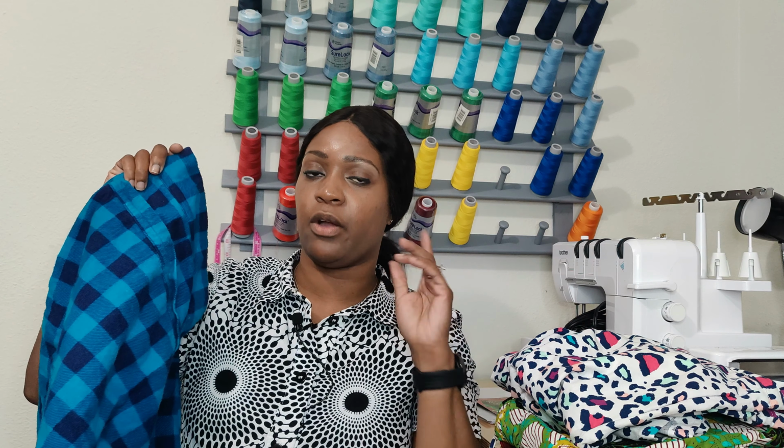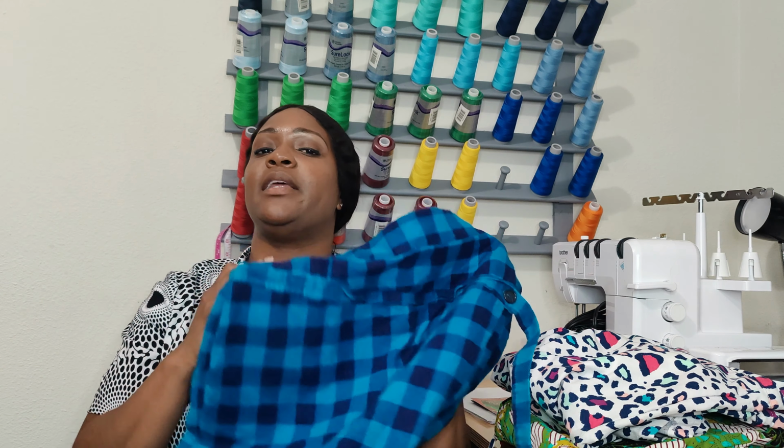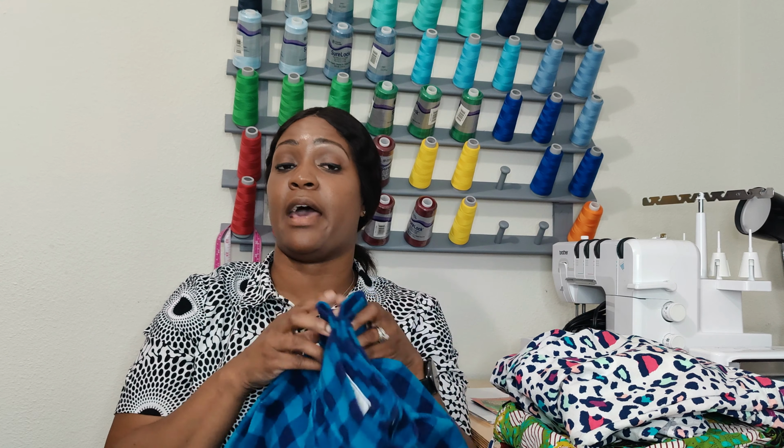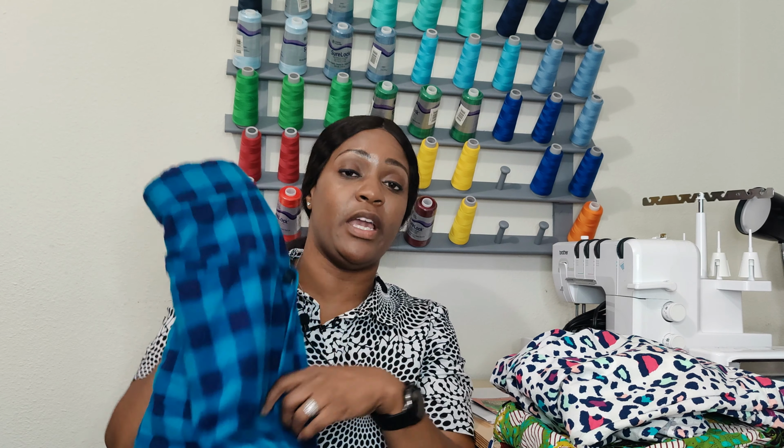I'm not sure, but if I'm incorrect, I'll put it up on the screen. I did that view, and I love it. The only thing that I did was make a modification, and I added a waistband, because I'm a waistband girl, not a facing girl, okay? So I love a waistband on my skirt.